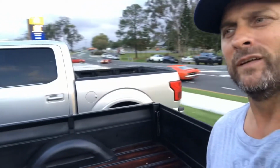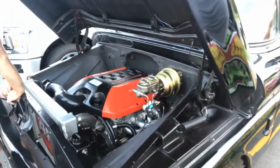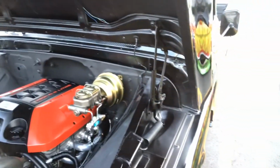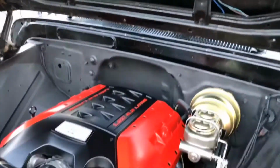So what are you doing? You've got a beautiful 1963 Chevy Ute, Chevy pickup. And you drop an L3. The 341. 341. It was slow enough.